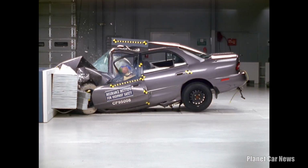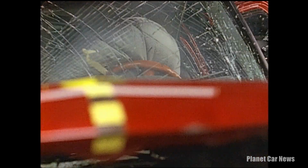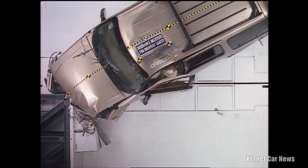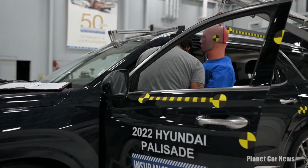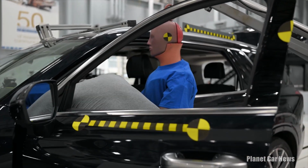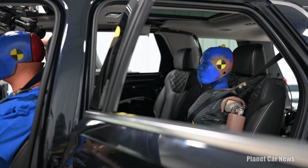Today we are releasing results showing how midsize SUVs perform in our updated moderate overlap test. We began running our moderate overlap test at the Institute in the early 90s. This test involves a vehicle traveling at 40 miles per hour and 40% of the front of the vehicle striking the barrier. That test only included a dummy in the driver's seat. Our updated test includes 2 dummies, one in the driver's seat and one in the rear seat of the vehicle.